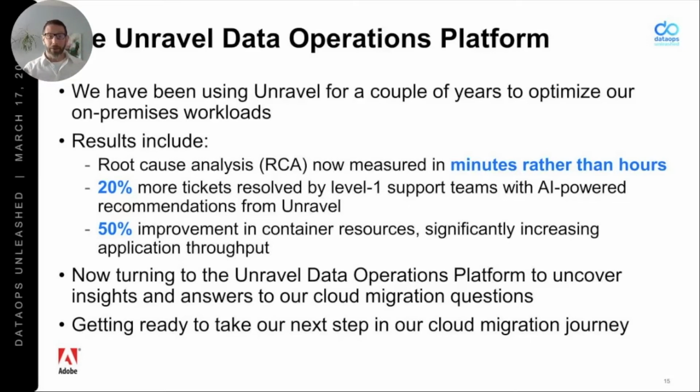But in terms of trying to answer some of the questions that I mentioned, how do I know which workloads I should migrate to the cloud first? Which workloads are consuming the most resources, and which would be the easiest to move to the cloud because they don't have as many dependencies? Those are insights that have been challenging to get, but we've been partnering with Unravel to try to help.